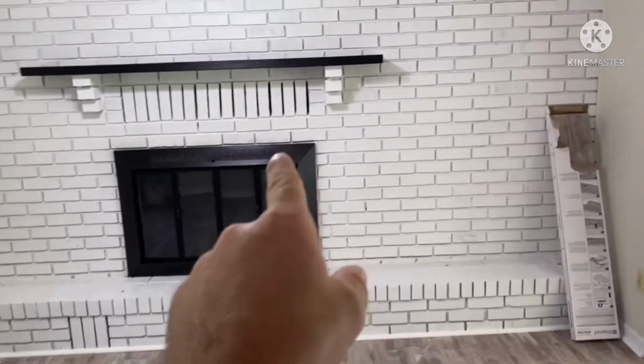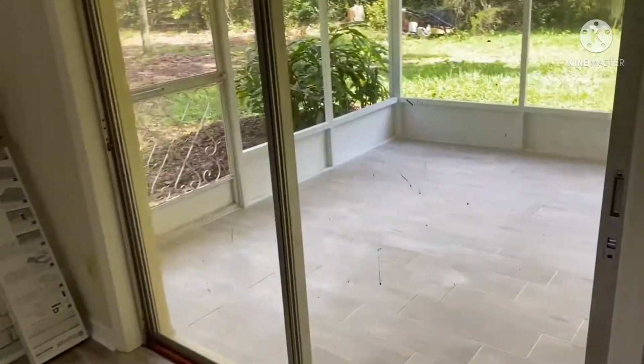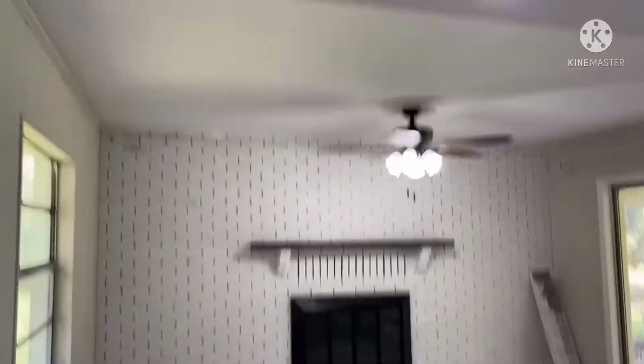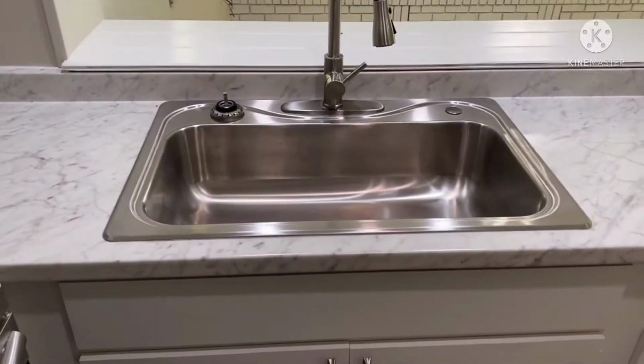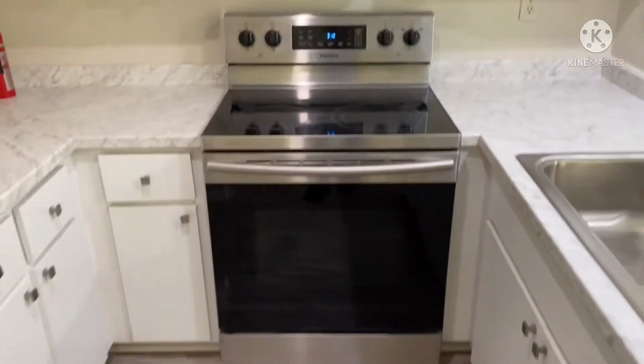That obviously used to be gold, now it's black. Same with the mantle, it used to be a wood color. Much better than that gold look. Here's the patio from the inside. All new light fixtures. We even added some recessed lighting in here and over the bar top. Obviously new sink. The owner found a decent stove used.